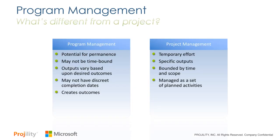What's different from a project? Well, on the left, you'll see programs or program management could be permanent. We may not have an end date. Whereas projects on the right, it's a temporary effort. We know this project is going to be 6 months in duration, and at the end of that, we get a formal deliverable. Program, not so much. We may have projects coming and going throughout that until we realize our business goals. They may not be time bound. Again, it may not have a specific time frame around it, whereas we have specific time frames on the right.